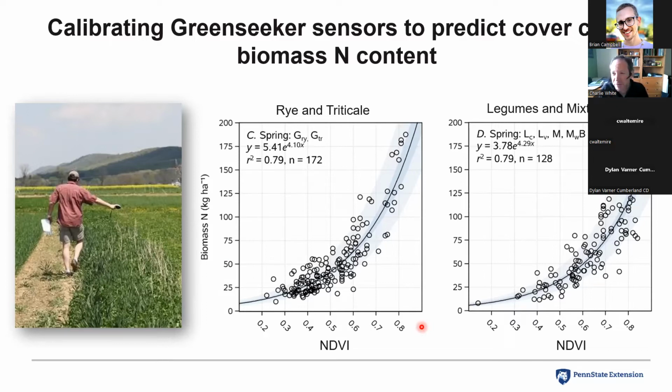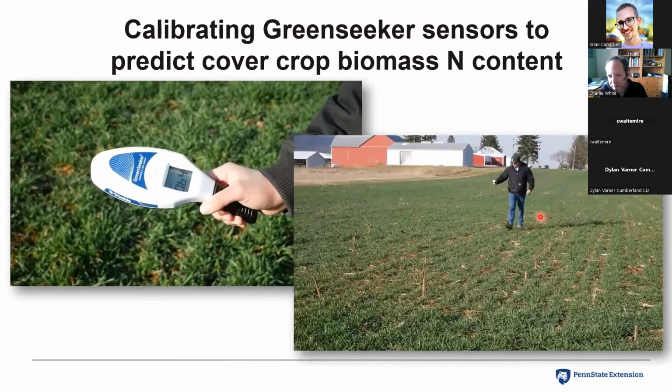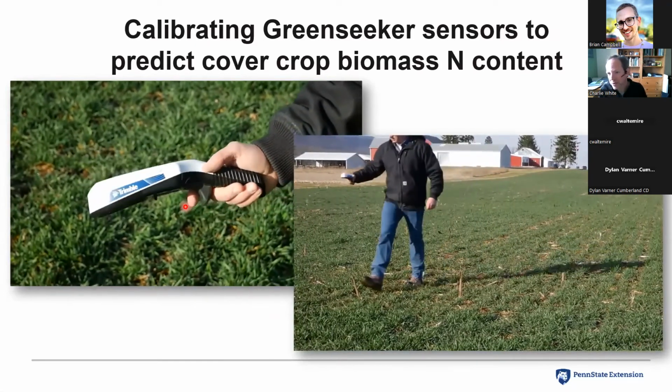So we walked it over hundreds and hundreds of cover crop plots that we were also clipping and drying the old school way. And we found fairly strong relationships between the NDVI value and the biomass nitrogen. And so this is now part of our tool. You could walk out to a field and walk this GreenSeeker sensor over the crop. Here's a picture of one of the students in my group, Zach Sanders, walking this over a rye cover crop in the spring. And you can see the value that's showing up here. And you can take that number and convert it into pounds nitrogen per acre of your cover crop biomass.